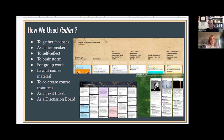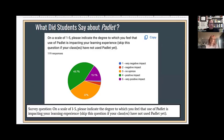I have to say that probably for me, the two features of Padlet, the reason why that tech tool, and I can't think of another one that quite mimics it, is because of the level of flexibility. And so part of our survey also included asking students about that. Again, generally very positive or positive impact. A couple of negative responses, a little bit more of the no opinion that we saw with Remind, but we have some theories about that that we'll get to in just a sec here.